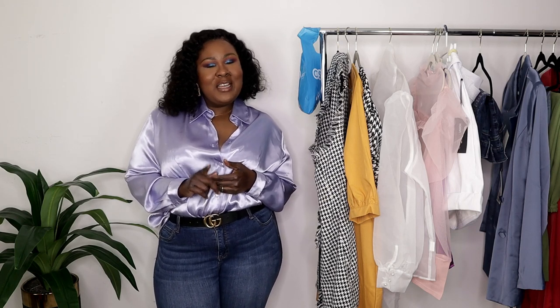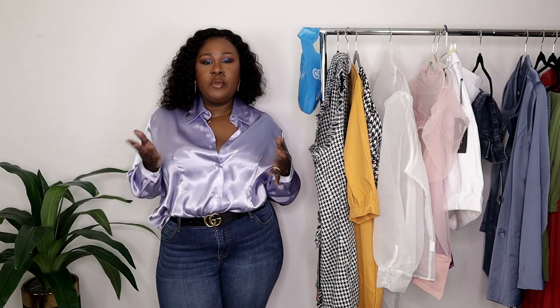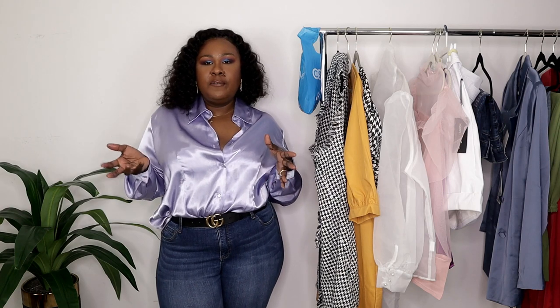So these items, y'all, I ordered them about a month ago, maybe a little over a month, but they have been in my storage closet the whole time. Once I received them, I sprayed everything down. I made sure everything was sanitized before I brought them in my house. And then I kind of let them sit for a while.